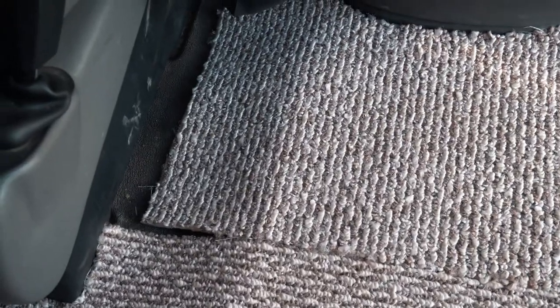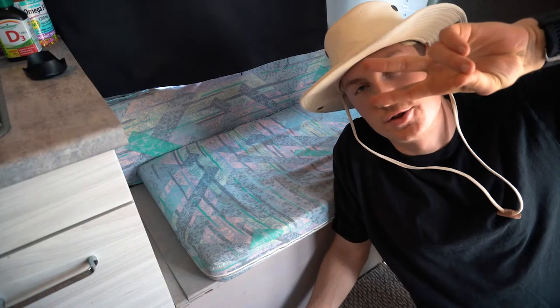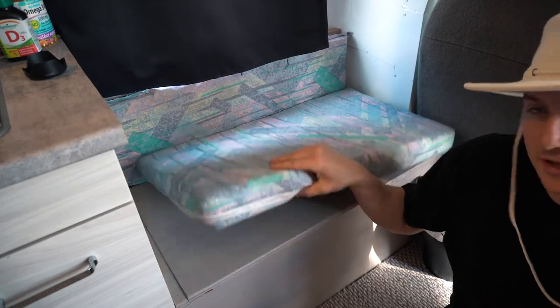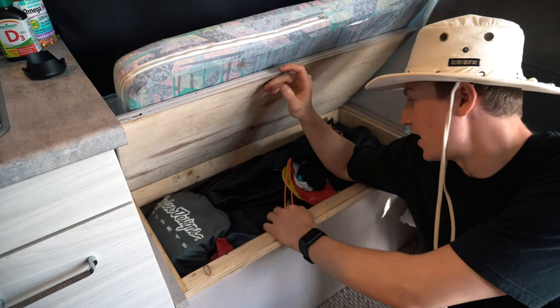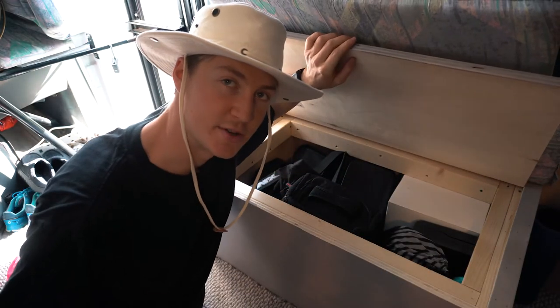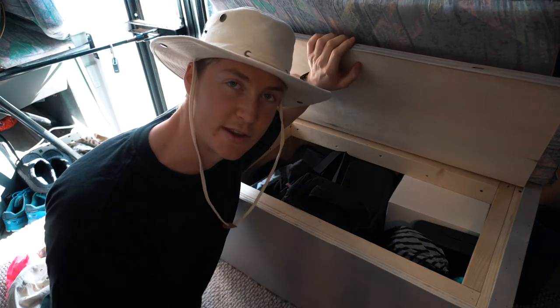Another thing I did to help with insulation was put a little bit of carpet in. This was what the floor usually looks like, but I put carpet in just so it's a bit better insulation. There's 2 identical storage containers that double as seats. So this is a chair, but right underneath it, I keep all my biking stuff in this one. And in this one, I keep all my camera stuff and camping gear and everything I need for the trips I go on.